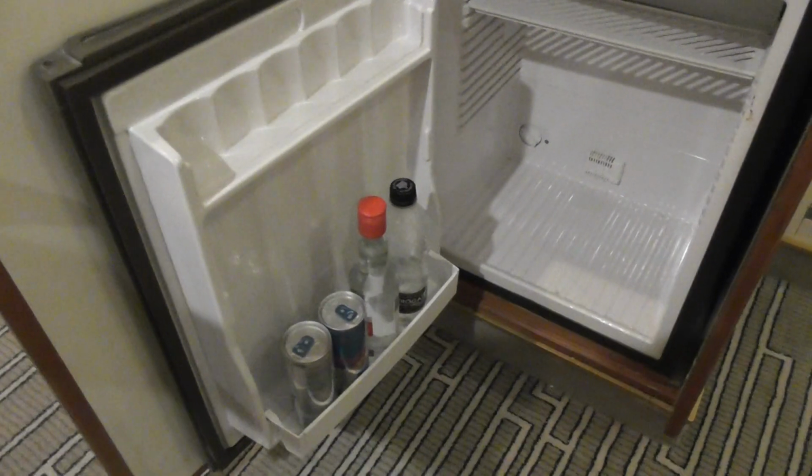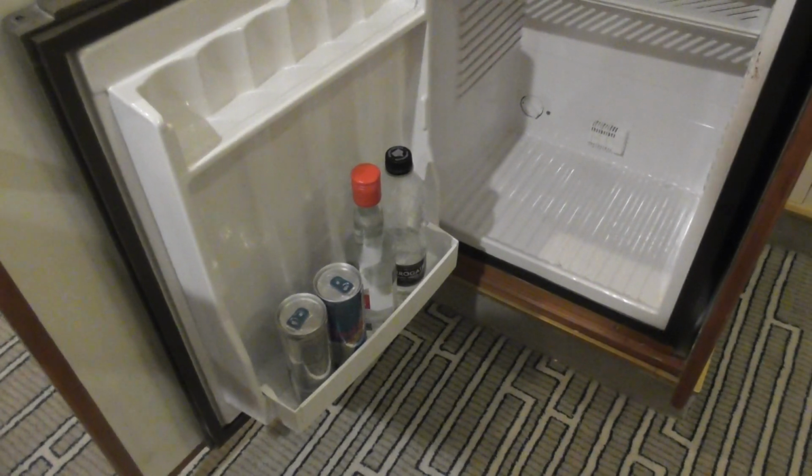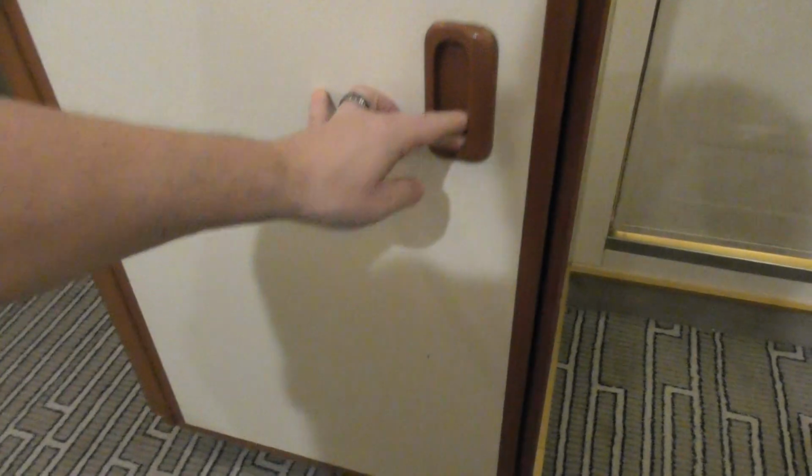It wasn't stocked, that's my own product. Sorry about the Red Bull, I know that's disgraceful. It is sugar free if that makes you feel any better. A cheeky bit of vodka, and your cabin steward will bring you ice if you ask.